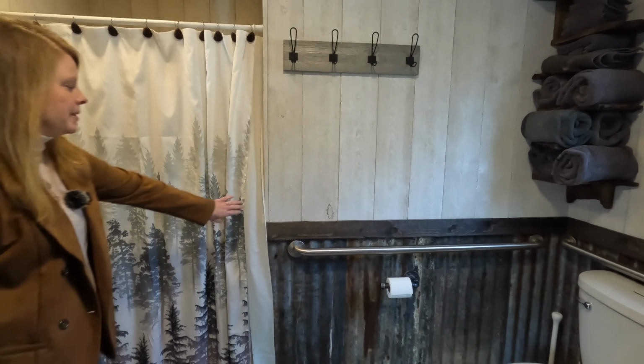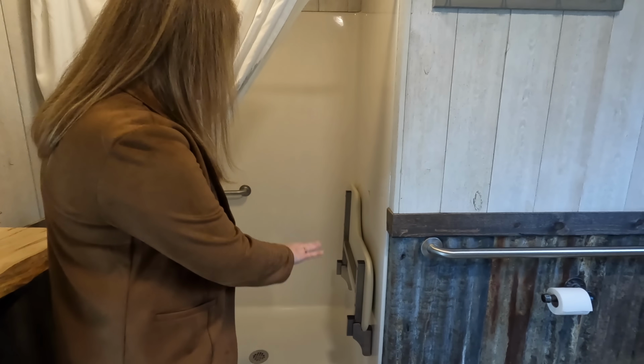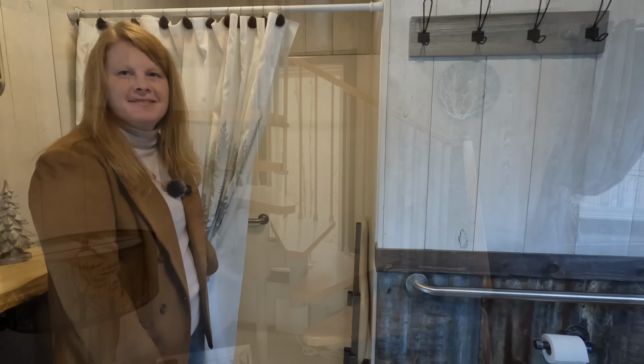So a lot of our handicapped people want to see this. Oh, yeah. So our shower is fully handicap accessible with a fold-down chair, so you don't even need to bring your own chair. We already provide one. And the shower is spacious.